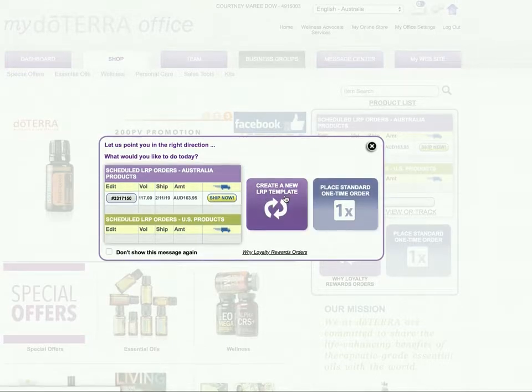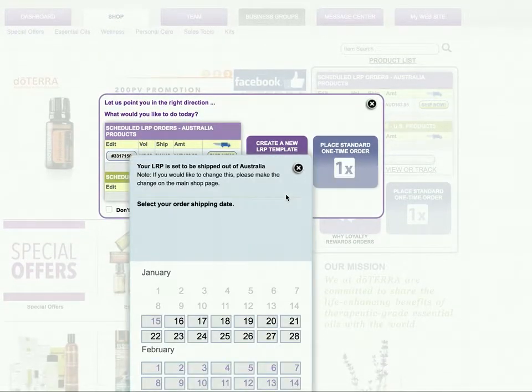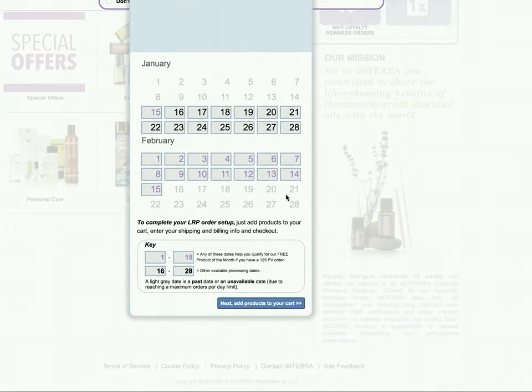So I'm going to click the purple button. Let's start our LRP. When you place your loyalty rewards orders, you are completely in control, so you get to choose what date that ships each month. I'm just going to pick any old date. This one will do. As you can also see, there are some days that are in purple and some days that are in black. The days that are in purple are when you're going to have the opportunity to qualify for that free product of the month. And it shows you that here as well.